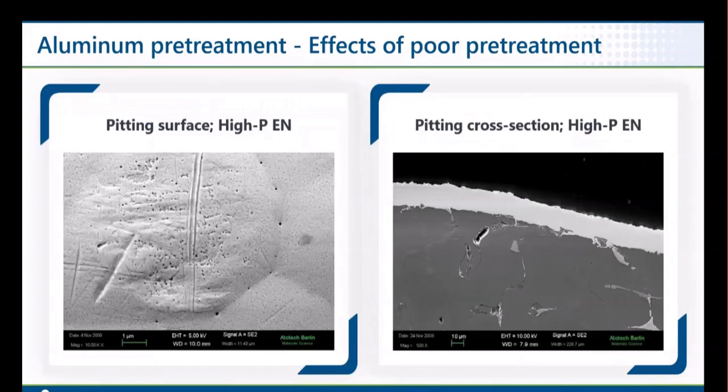Here on this slide, you can see the microscopic picture of one pit on the surface, an aluminum surface plated with high phosphorus electroless nickel. You can clearly see the gas pitting, and you may imagine that it looks like something is underneath the pit. So it looks like there will be delamination.